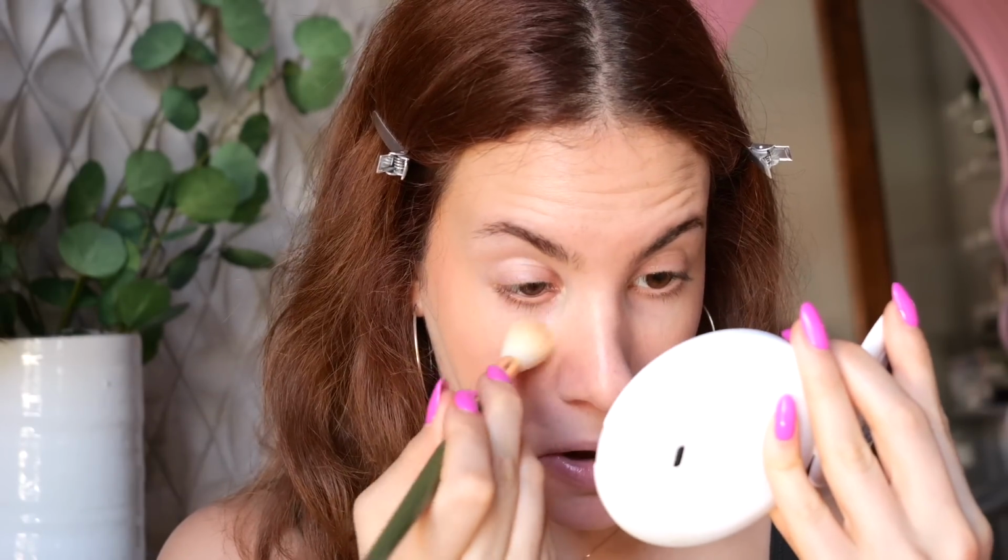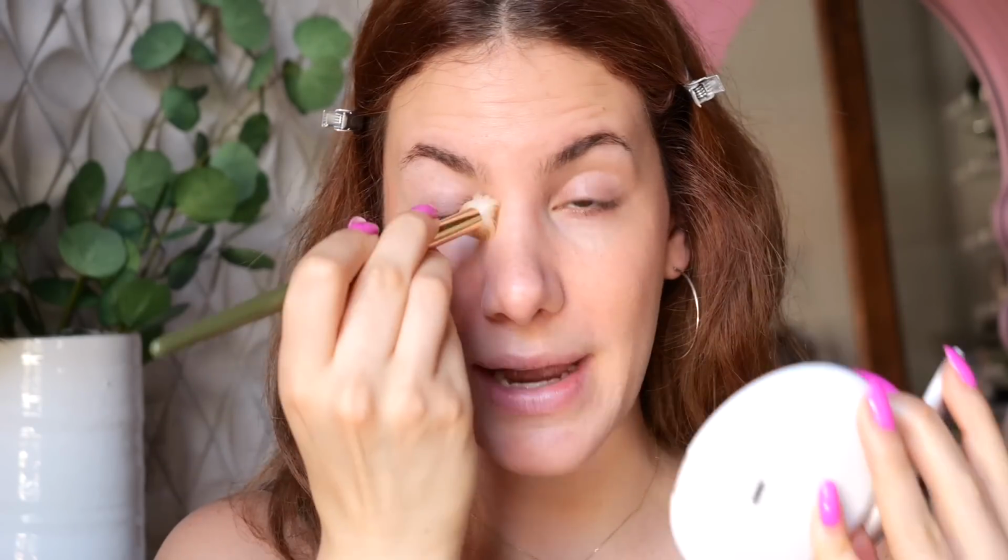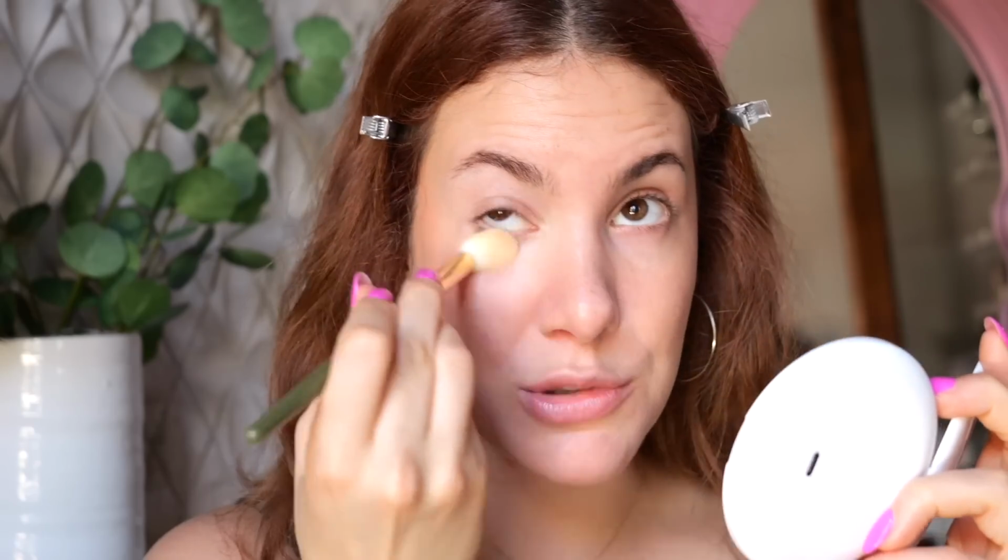Once it's really worked into the brush and you don't really feel like the concealer is sitting right on top of the bristles, then I'm gonna go in and actually apply it to my under eyes. And this is gonna give me the most lightweight look to my concealer. Listen, I don't do this all the time. A lot of the times I will just take my concealer and just draw it on my face and blend it out. But when you do that, you will always use more product than you actually need.